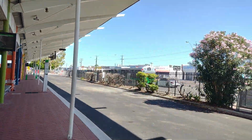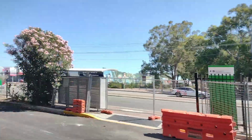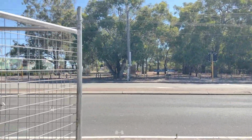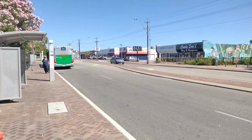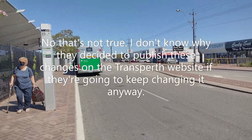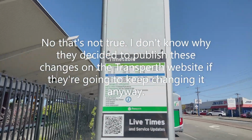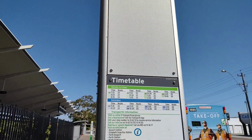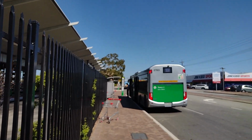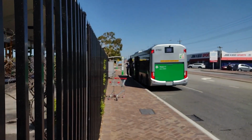Yet there have been literally published changes in the Transport website that Morley Bus Station now officially has 17 bus stands, including the ones in the street out here, which basically have now, I guess, become permanent, which is very strange. I don't know why they decided to make these permanent. This one is literally only for Route 20, and you can see how infrequent that is. And then the next one over there is for the 998, and it actually says stand 5 on it because they pulled it out of the ground at stand 5 and brought it over here or something.